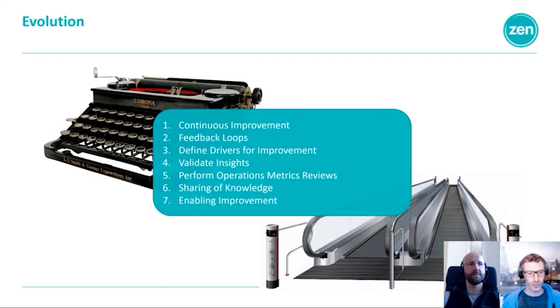Oh, and I've missed one off. So enabling improvement. This is core, I suppose, to all of the other things, really. If you don't actually enable improvement, the key way to do this is to set a percentage of time available for that and ring fence some time for making improvements. If you run a team at 100% all of the time and don't allow any time for improvements, it doesn't matter how good your ideas and thoughts are on improving things. They just won't happen. They won't get done.